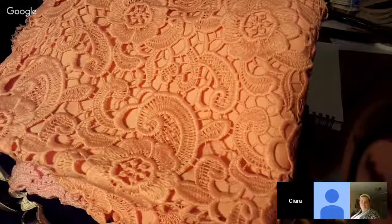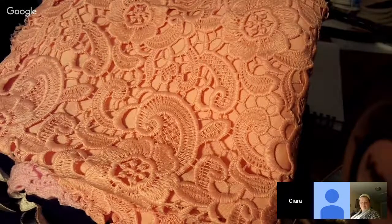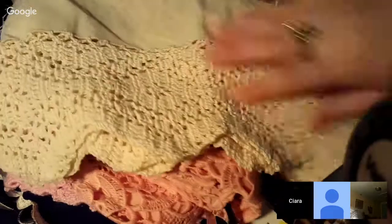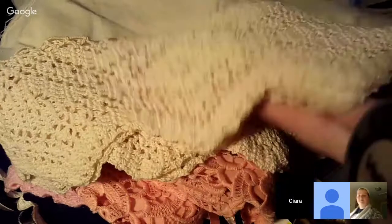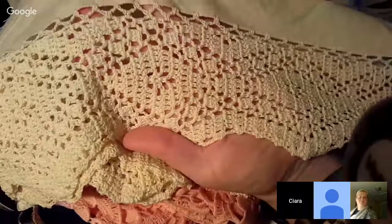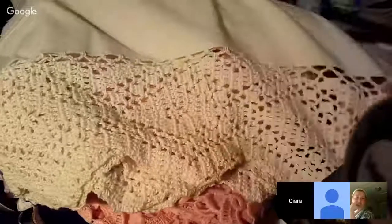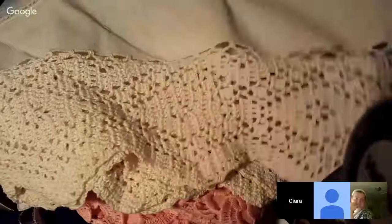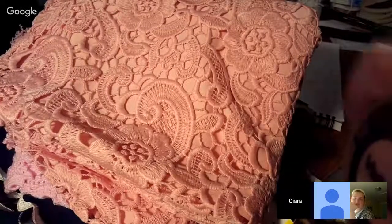And then there's this curtain with this crochet edging, and it's at least 2 yards, so you've got that edging all along the curtain. That's really beautiful. $15.